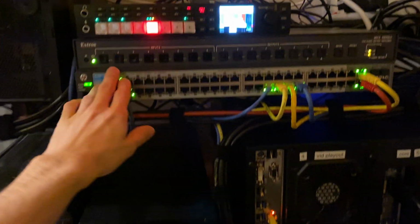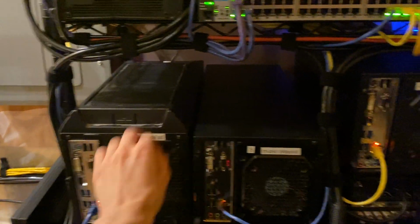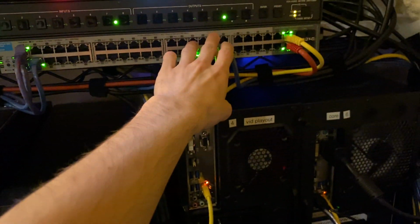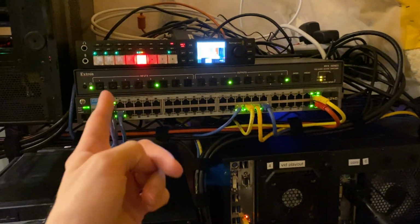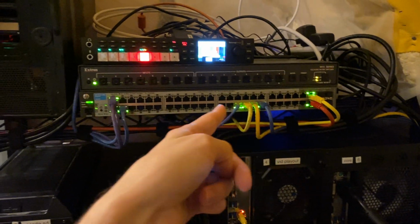Here's the matrix switcher here. So you can see like PC number 7 is routed to those two displays, or like the music PC 5 is routed to those two displays. So that's the easy way that I can route that stuff.